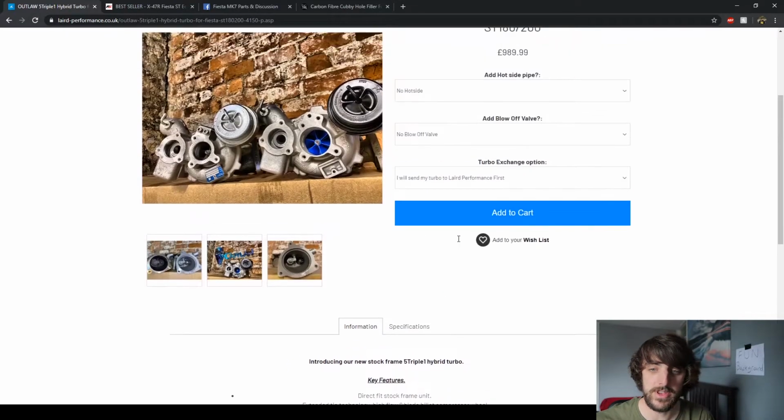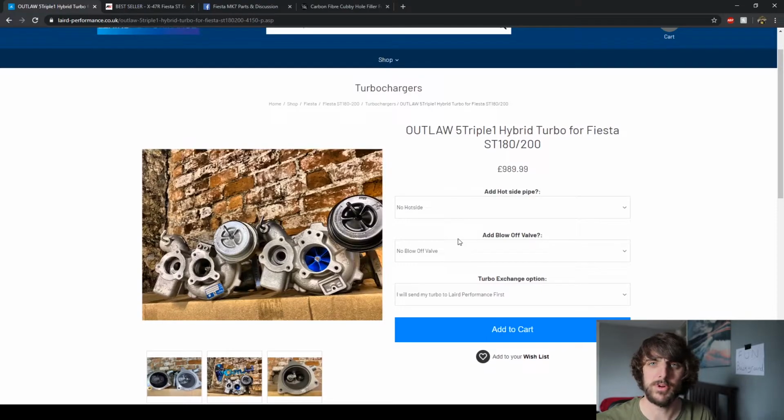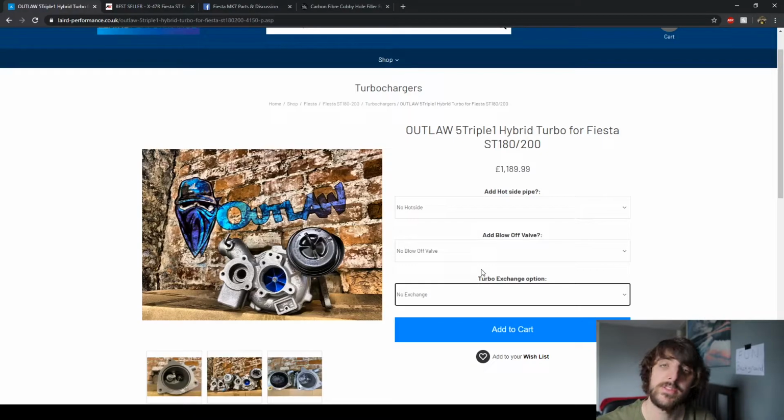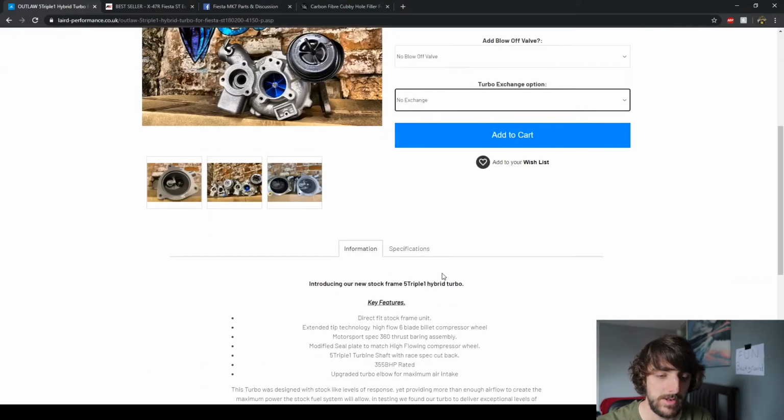So yeah, it's on sale right now. Once again, I'm not associated with Large Performance in any way. I know Ross a tiny bit, but yeah, £989 with no hot side, no blow off valve, and you sending your turbo first to Large Performance. So they're doing an exchange basis. If you don't send it, I think it adds £200. It does, it adds 200 quid. So they're rating your stock turbo at £200, which is quite a bit of money, to be honest.